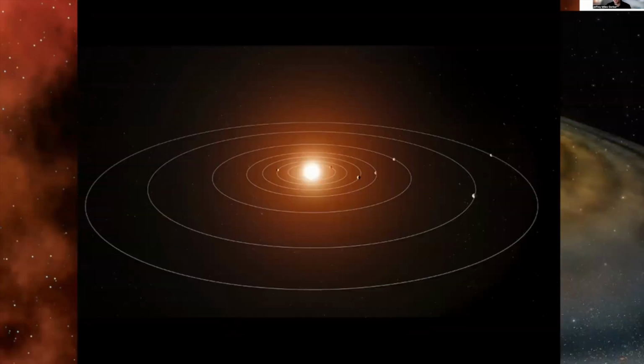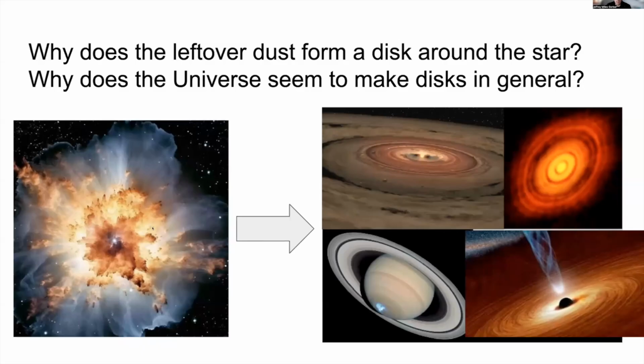It can stay a sphere, but why doesn't it stay a sphere? Why does the universe in general seem to make these disks? It's not just with these protostellar systems that eventually form planets orbiting stars in this nice flat plane. We see disks around stars, in the top part of this image on the right. We see disks around things like Saturn.